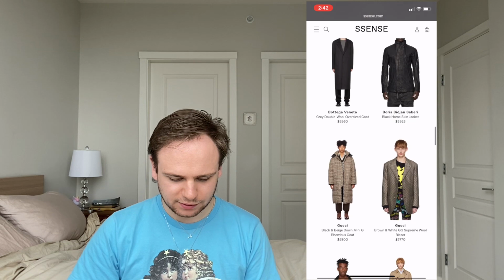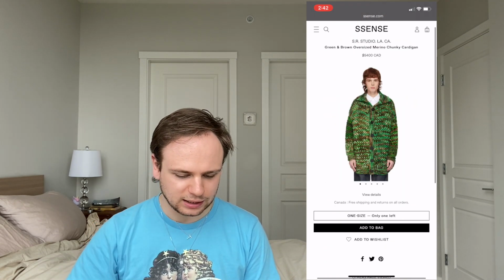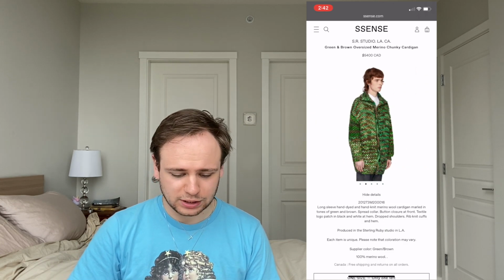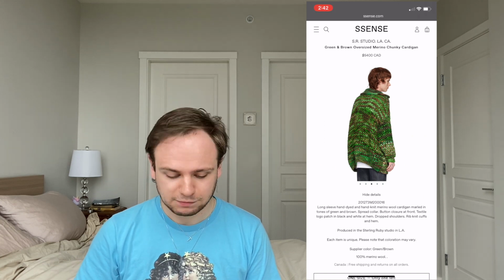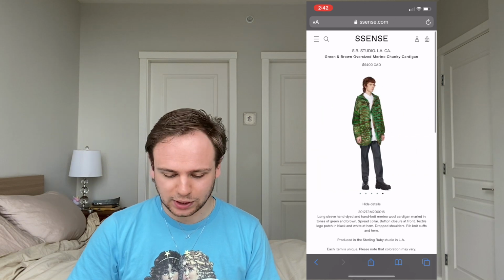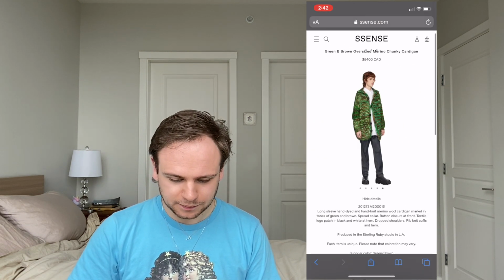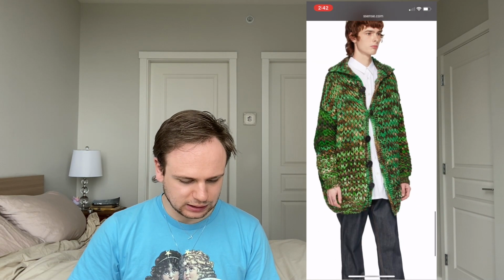Ooh, what else do we have here? Okay, I've seen this brand a lot. SR Studio, LA, California. Green and brown oversized merino chunky cardigan for $5,400. And there's only one left. I don't know, maybe they only bought one and they're trying to get us like that, or someone actually bought this god-awful thing. It looks atrocious. Oh my god.